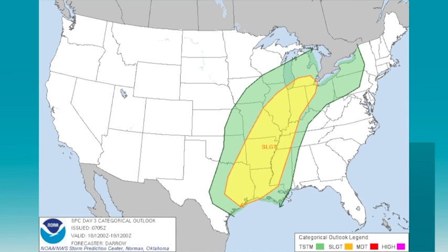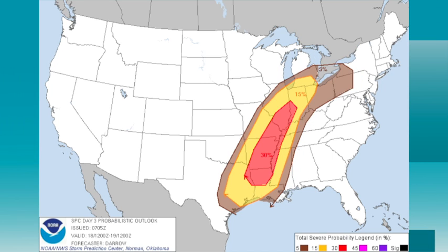Day 3, Thursday. The standard risk, slight risk all the way from Houston to near Detroit. Some of the cities there, Memphis, Little Rock. In fact, let's look at the enhancement, the 30% zone. Some of the cities in that higher risk would be Little Rock and Memphis and Shreveport, Vicksburg, Cape Girardeau, and Springfield, Illinois. And surrounding that, the smaller percentages down to the western Gulf and up toward Detroit.